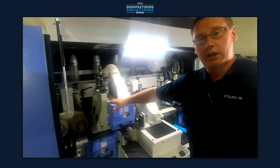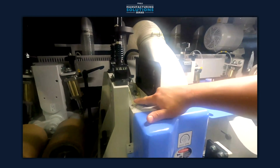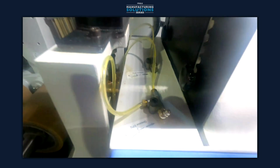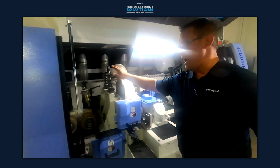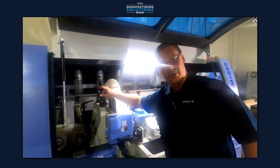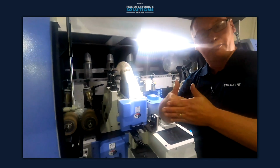Another key point on all of our Kentwood and HOMAG molders are the rail and bearing design for the pressure shoe. As you look down here, you'll see a series of linear guide bearings, and that moves this pressure shoe up and down with very little friction. Therefore, all of my control is either in the air, or in this case on the S, the spring is where the pressure is. Traditional dovetail designs, I'll get metal to metal friction.